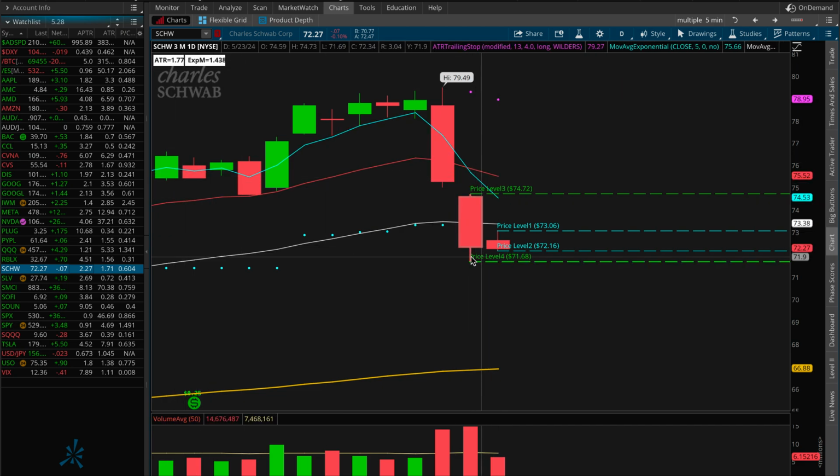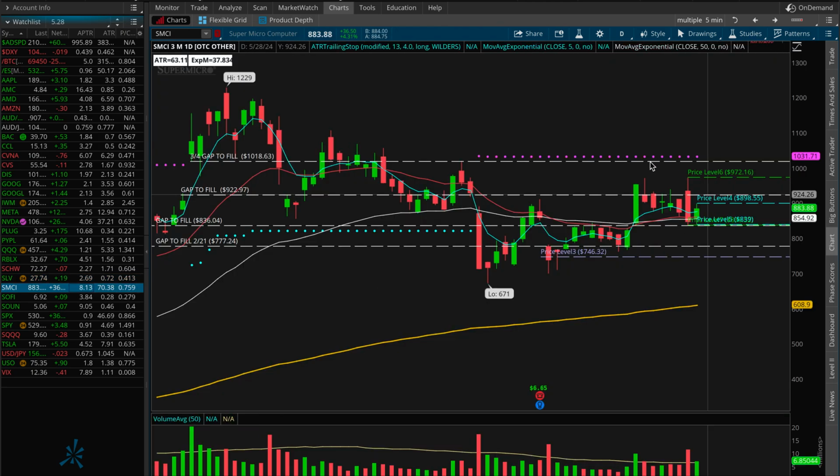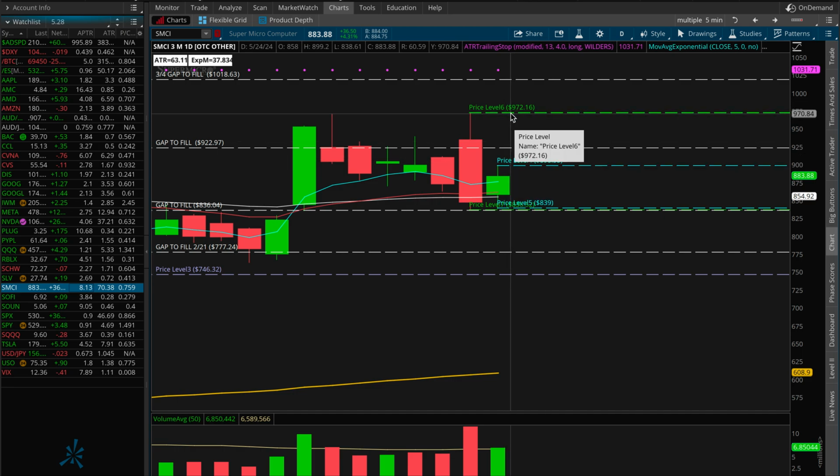So if I traded Schwab, I would just know that we're going to have trouble at the 73.38 area getting above that. It needs to get above that and close above that in order for us to reach this 74.72 level. Again, trade carefully. So SMCI is an inside day candle. Above 898.55 gives us a target of 972.16.